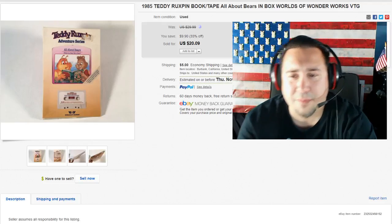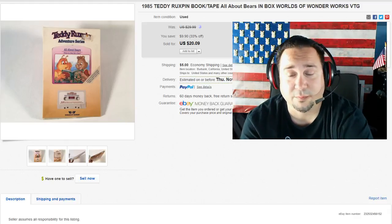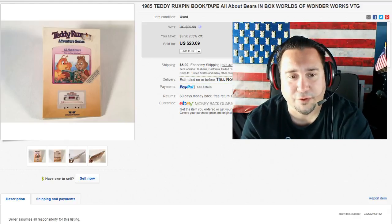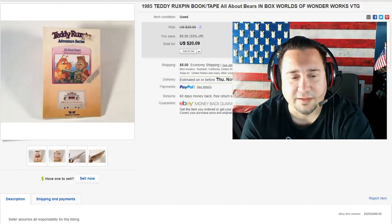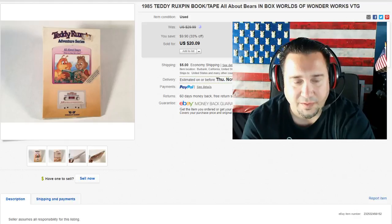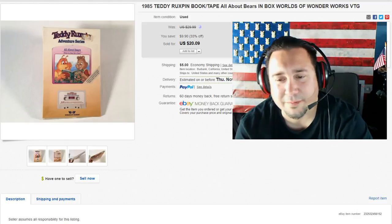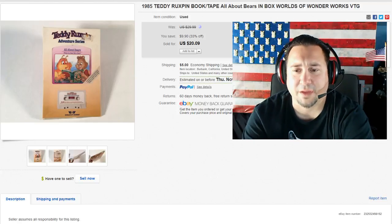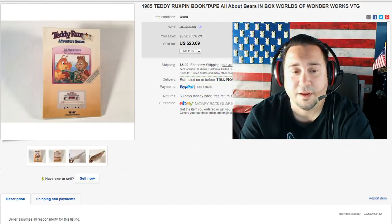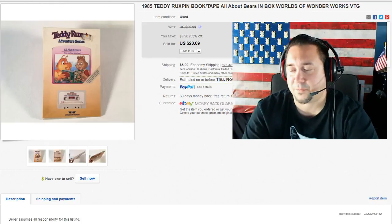These are pretty much NOS, but I marked them as used. They look like they're sealed, but I have no way to know for sure. When I looked at these, they look like they've never been opened, but then again, you don't know. If you ever come across these, you've got to make sure that they have the tapes in them. Well, I guess you don't have to make sure. People just sell the books by themselves and the tapes by themselves, so if you come across any Teddy Ruxpin books or tapes, definitely pick them up if the price is right.